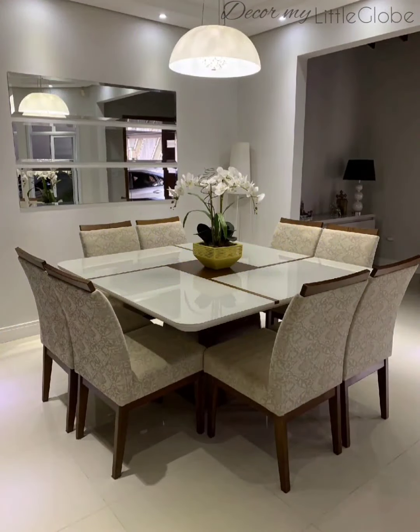Mixing styles. Don't be afraid to blend different design styles to create an eclectic and modern dining space. The key is to find a harmonious balance.